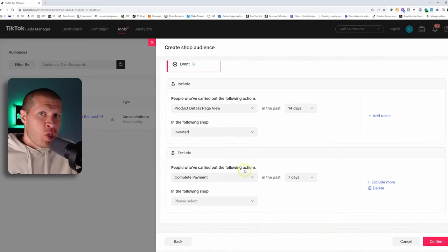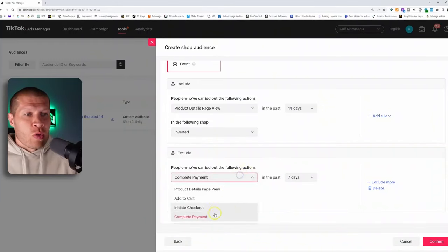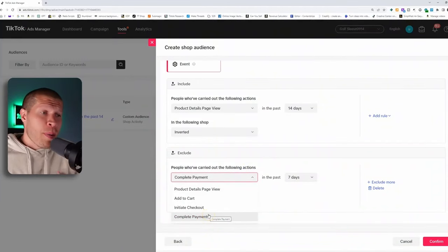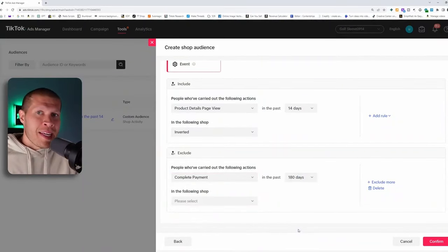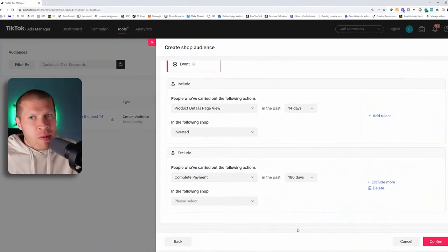And now after you choose that, you're also going to want to exclude people that have completed the payment. Now, I personally pick completed the payment in the last 180 days here because almost every product that I sell is not reoccurring or a subscription, and generally speaking, customers won't purchase them again and again.